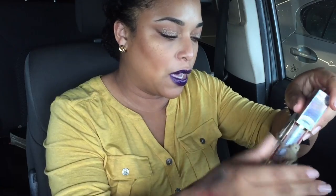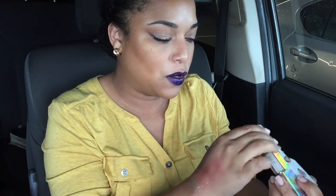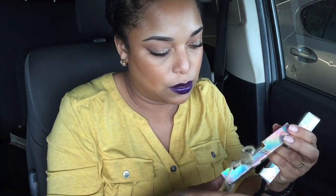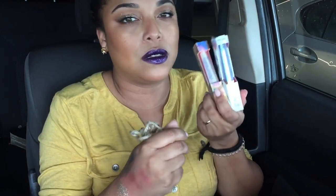These are from Pacifica. This is in Cosmos and Nubella. This is a liquid mineral strobe highlighter, and this one is a holographic mineral lip gloss. Ooh, that would be pretty over this. And this one is a liquid highlighter. I might try that. These look like they would look really nice in the summertime.